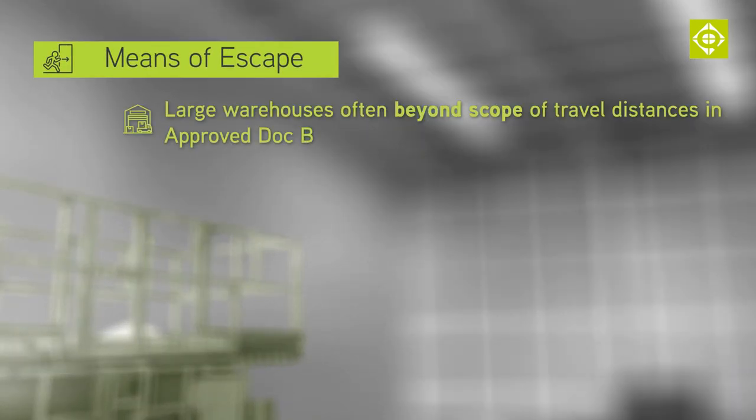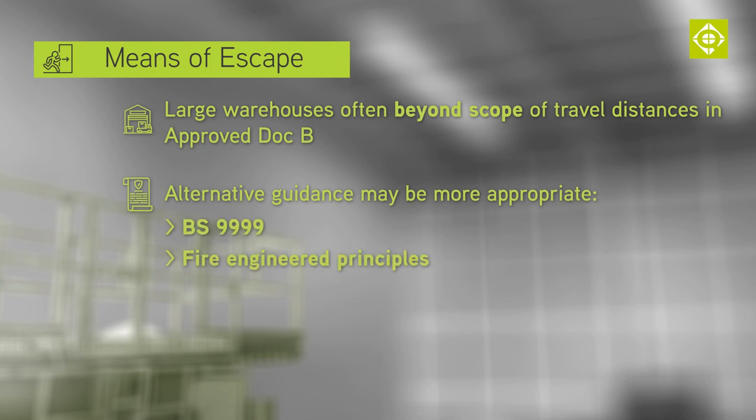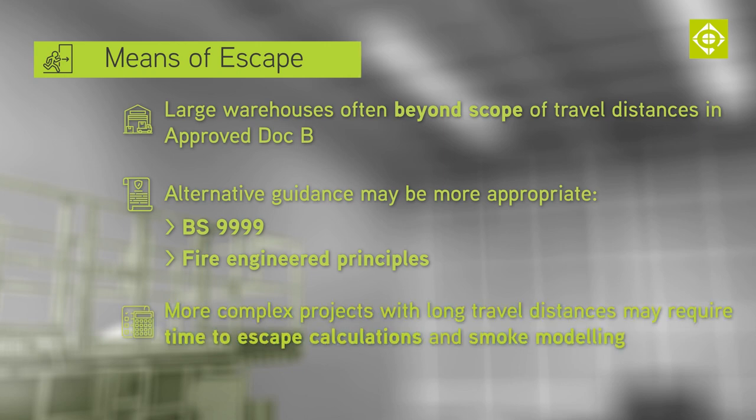Large warehouses are often beyond the scope of the standard guidance given in Approved Document B in terms of travel distance. Therefore, it may be more appropriate to consider alternative guidance, for example, BS 9999 or even fire engineer principles. For more complex projects with long travel distances, time to escape calculations and smoke modelling may be needed.